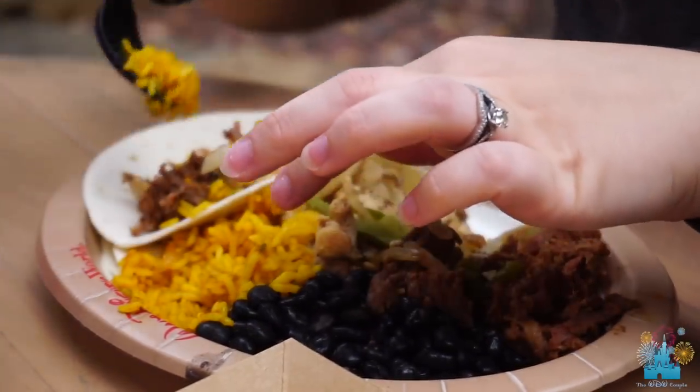And then I always just get some cheese off the fixin' bar. I don't really like a lot of toppings on my fajitas. Just cheese is good for me.